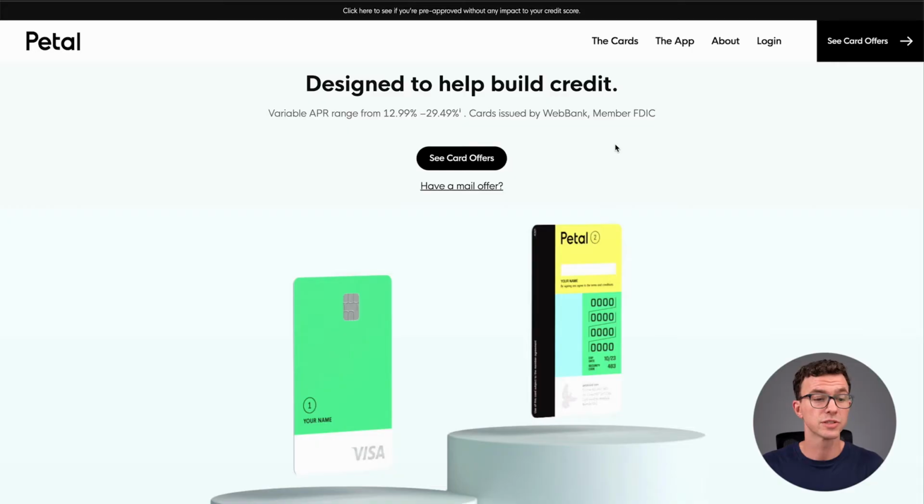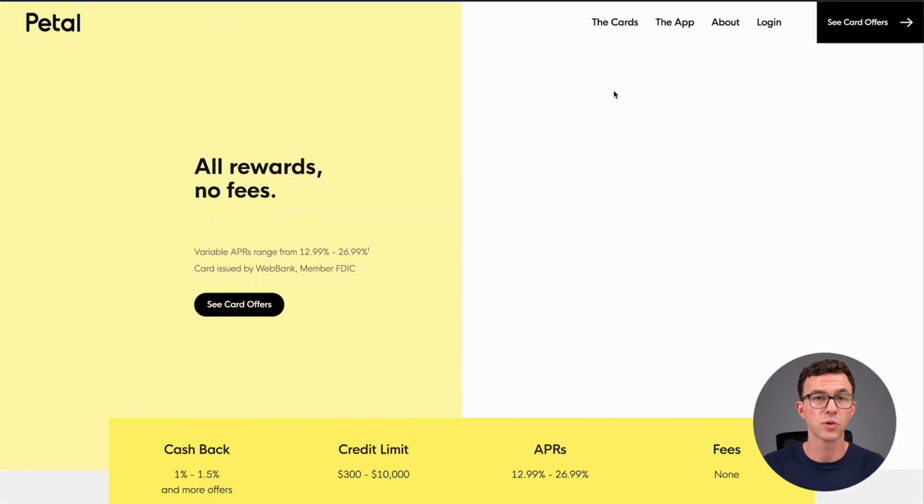Beginner credit card number 5, the Pedal 2 card. So you can see at pedalcard.com, they have the Pedal 1 and the Pedal 2 card. I would recommend getting the Pedal 2 card because you get 1% cash back on all of your spending. After making 12 on-time payments, they'll actually bump that up to 1.5%.